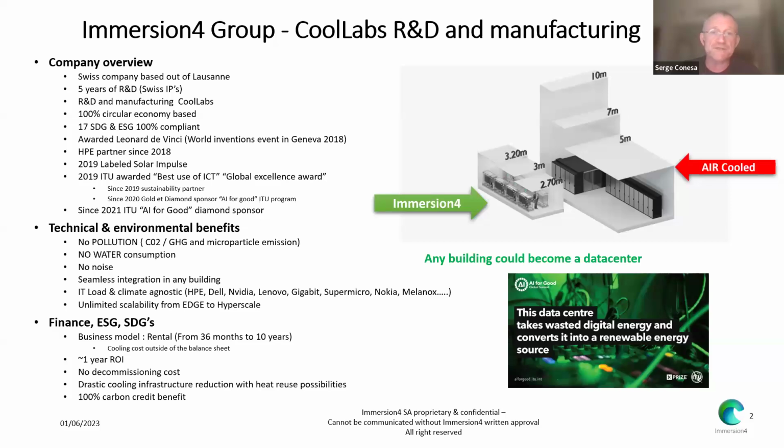So based on that, we said, well, let's not sell the product. Let's rent it. And Immersion 4 is only focusing on renting the solution, from a 36 month contract to a 10 year contract.